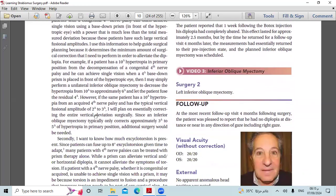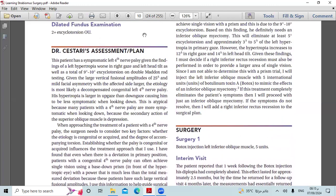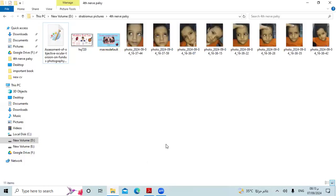Okay, before you continue, let us just make some notes. In the first paragraph, he mentioned a total of 9 to 10 degrees of excyclotorsion on double Maddox rod. So let me just tell you a little bit about the double Maddox rod before we continue, so you understand what we are talking about.